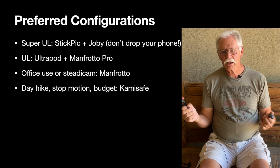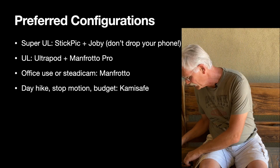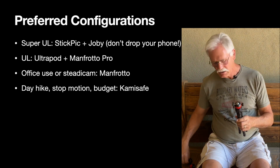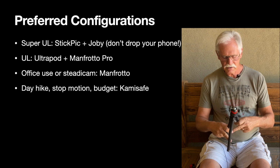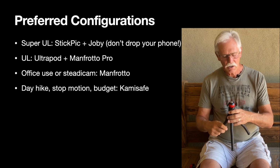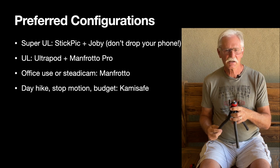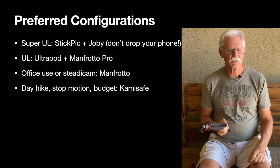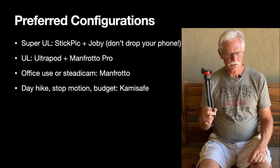If I'm doing a day hike where weight isn't as critical, or I'm doing stop motion animation, then this Kamisafe kit is my preferred configuration. I like the fact that it's a little bit larger, gets you up higher off the ground, extremely stable. You can work these legs to your heart's content, and it's extremely reasonable. So frankly, if you're just getting started and wanted a complete system for cheap, this is a great option.